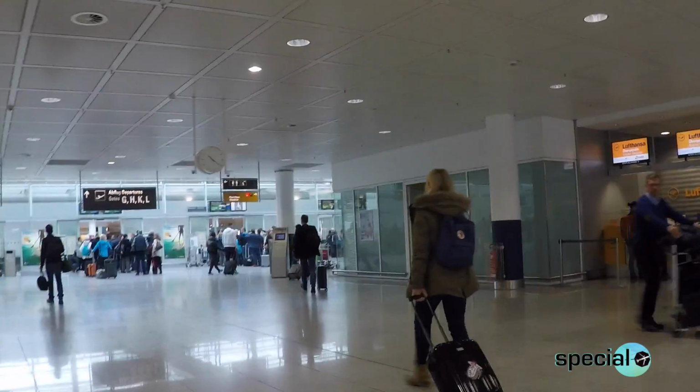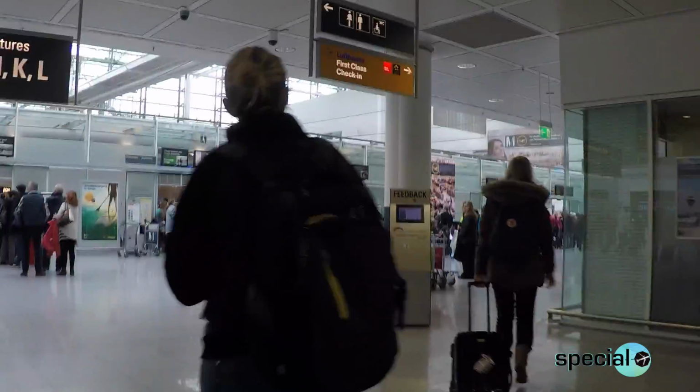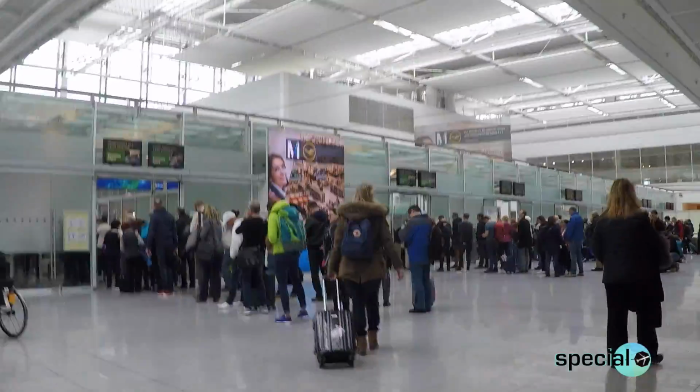There's a bit of a queue, it's not too bad. Normally it can be quite fast at Munich. And the good thing here is that just around the corner there is also an entrance for first and business class, so that's basically the priority lane, so then it will go even quicker. So I'm heading over there. I can't really film here, so see you on the other side.